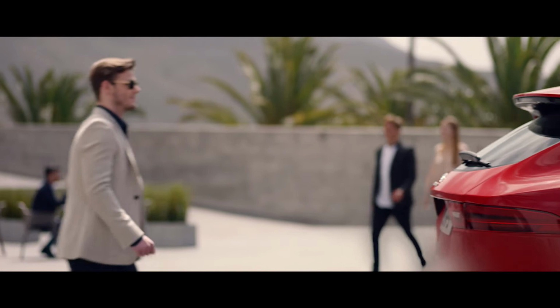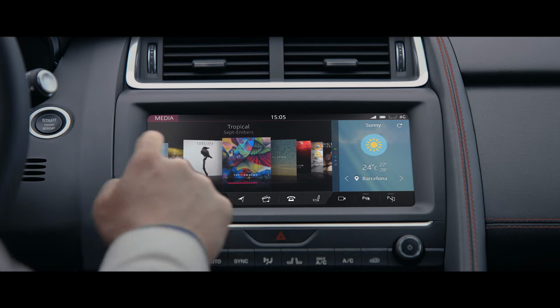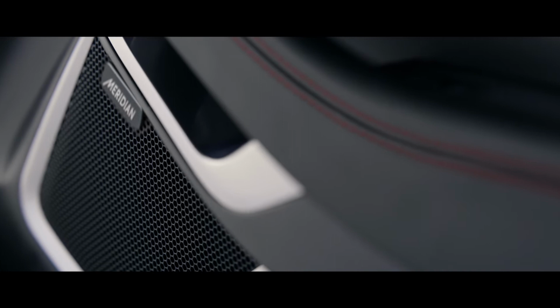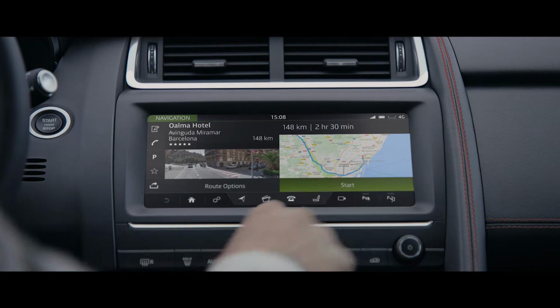The new E-Pace features the latest Connect technology. E-Pace offers the perfect soundtrack to your journey, with a choice of two state-of-the-art premium Meridian audio systems, including the top-of-the-range 825-watt Meridian surround system. The 10-inch touchscreen works together with Navigation Pro, so you can view your route map and navigation information.